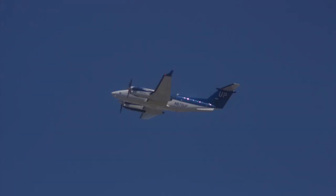Next up, we have a very interesting airline. Well, you can try to call it an airline, but we do have a Wheels Up Beechcraft King Air 350i. So very interesting airline, and yeah, never heard much about Wheels Up. I'm not sure what kind of airline this is all about, but she's gonna be departing for Chico, and I think the flight number is 875.